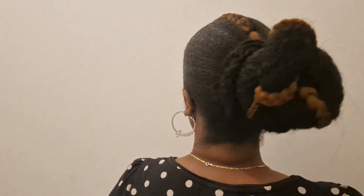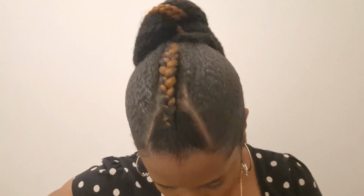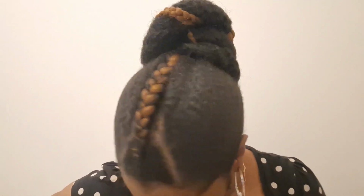This is art. This is beautiful. Look at how our natural hair can transform into unique styles, which gives us the confidence and boldness to wear it proud.